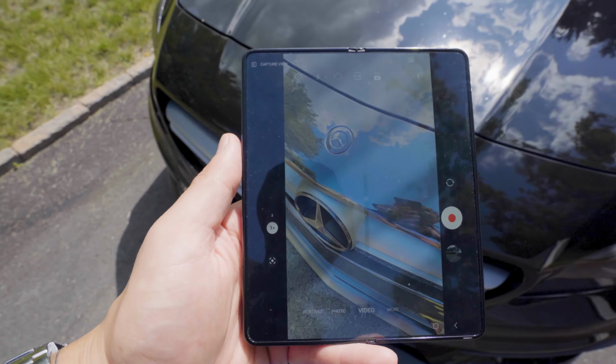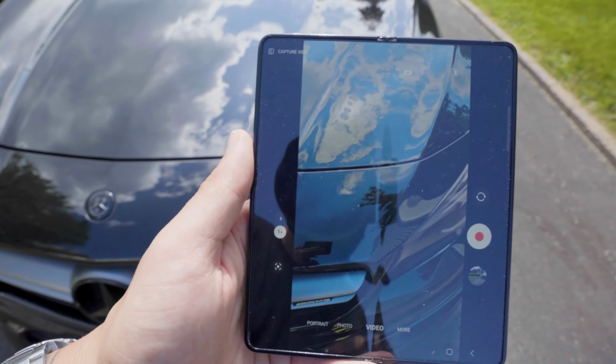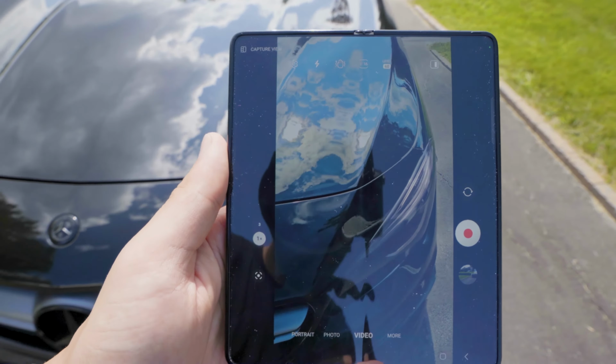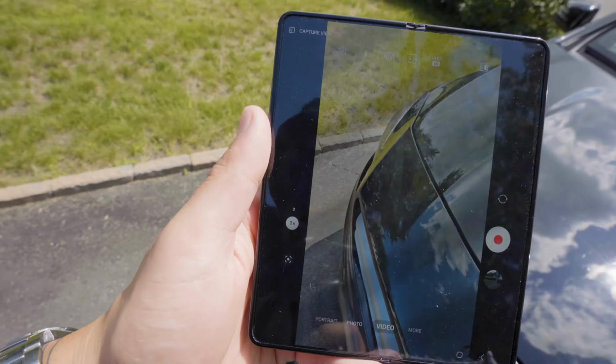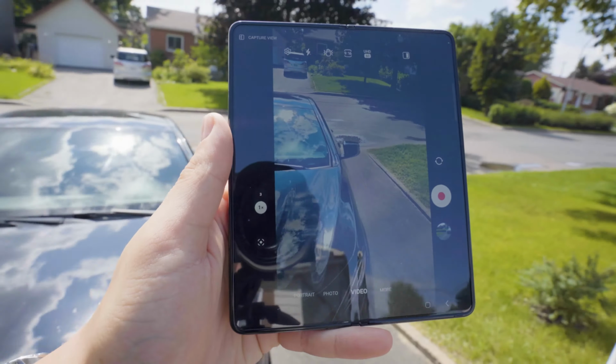Now, I think it's very important to point out that this folding mechanism actually allows you to get kind of creative in how you use the camera and how you use the phone. You could have it standing on the desk kind of like a book, and you can use the camera. You could use the backside camera and use the screen inside to see what you're looking at.